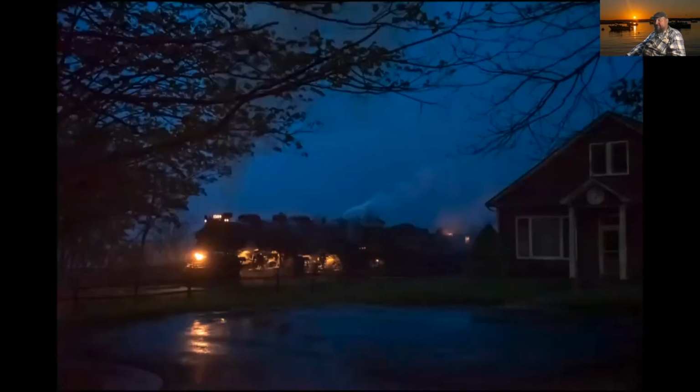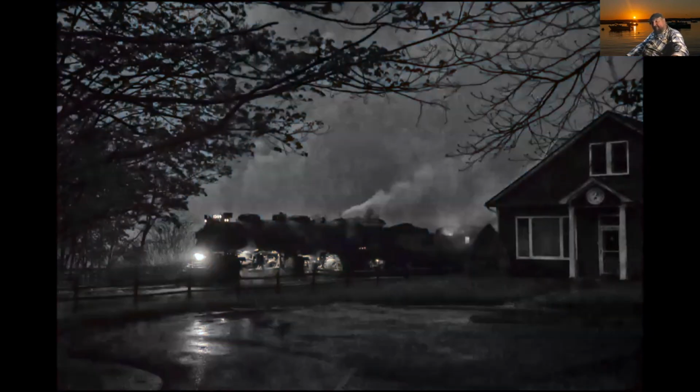And this is arriving in Frostburg. It is dark. I mean, digital photography has just opened up so many doors. Here it is coming into Frostburg in the rain. And once again, I wanted to see how it looked in black and white.